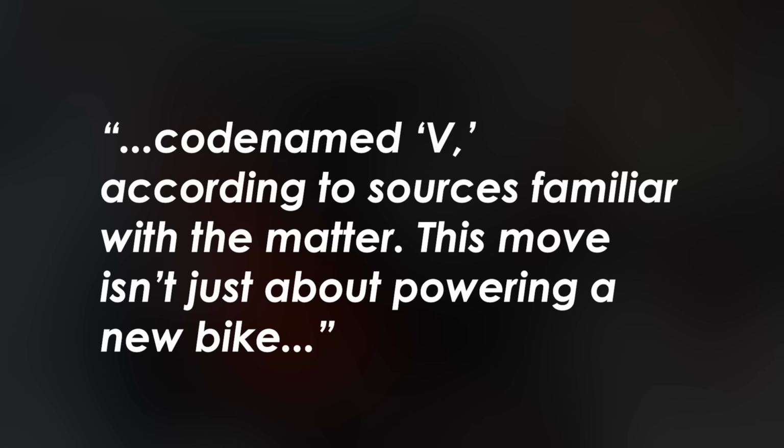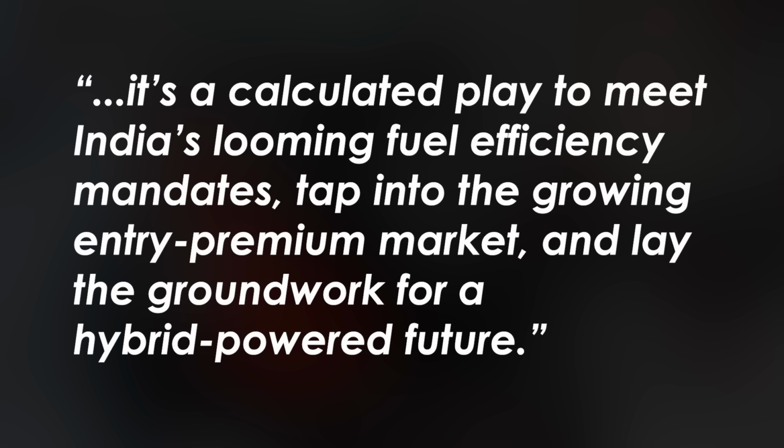This move isn't just about powering a new bike, it's a calculated play to meet India's looming fuel efficiency mandates, to tap into the growing entry premium market and lay the groundwork for a hybrid powered future.